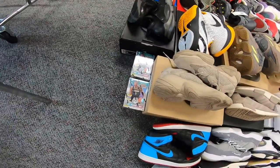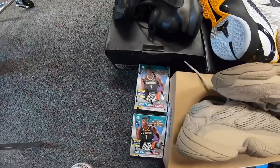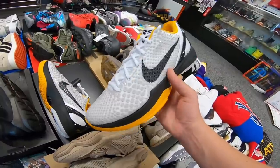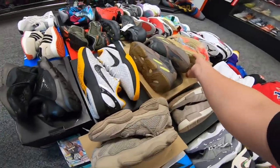We got some Mosaic blaster boxes. Price on these is going down, but I'm still in them at like $53 a box, so I'm going to continue to let go of them to reinvest my money. Here we got the Kobe size 13. These were on our eBay for a minute. They finally sold. Got some cooked Mauves.